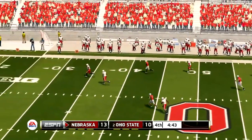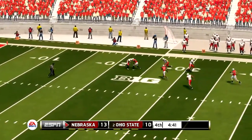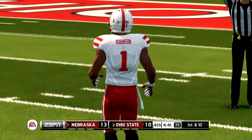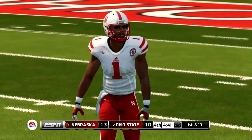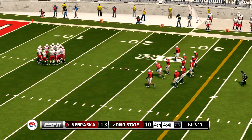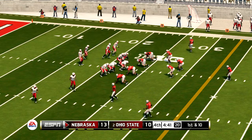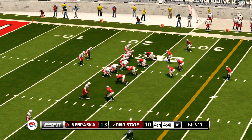Oh, excellent punt. Not a great return there. Boy, he got a hold of that ball. This punter has a big-time leg, and you can see that when he gets a hold of a ball like that. It really goes. A score here might effectively end this one. Nebraska is up by 3.